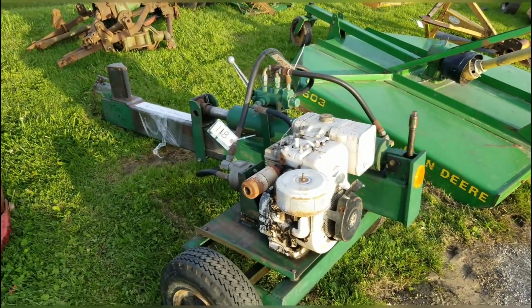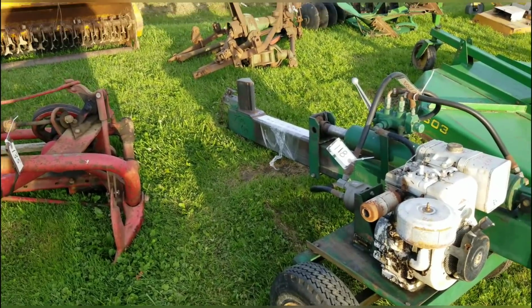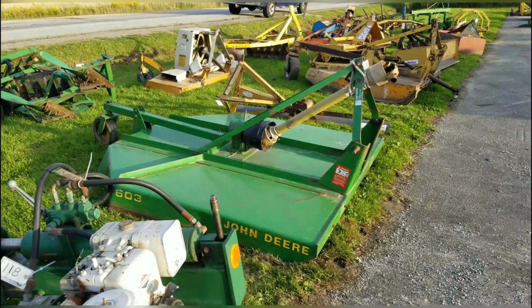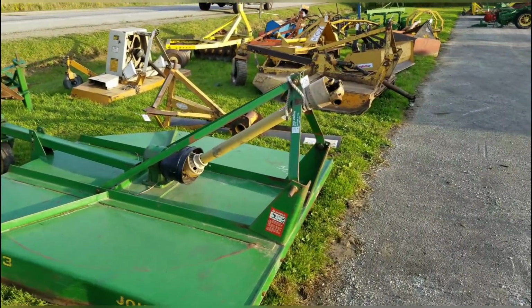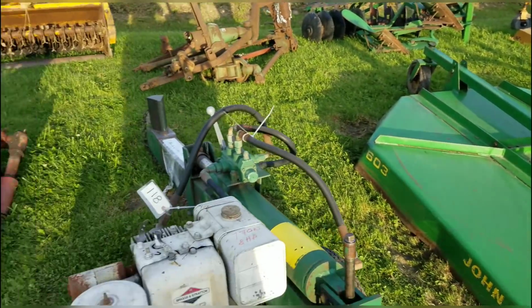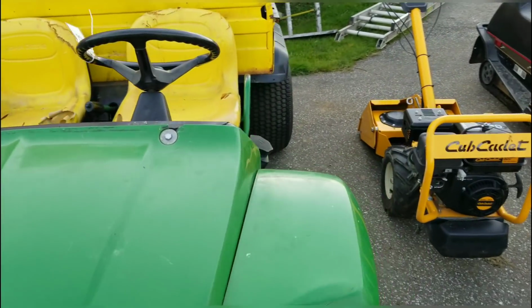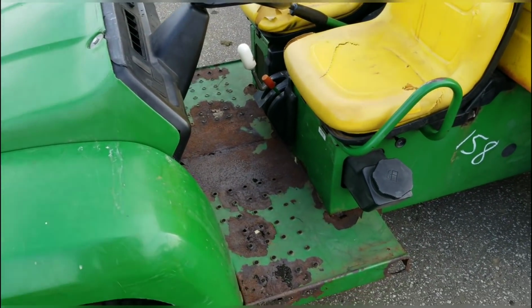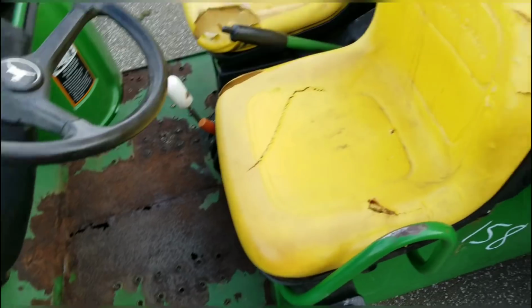Of course, normally they fire them up beforehand and you get to hear them run and whatnot, so that certainly helps the bidding out. And there's a John Deere 603 brush hog. Looks to be a 6-footer. Got a little John Deere side by side. Yeah, the floor seems to be a little bit rusted out. You'd want to do some work on that before sure, even if the motor runs.